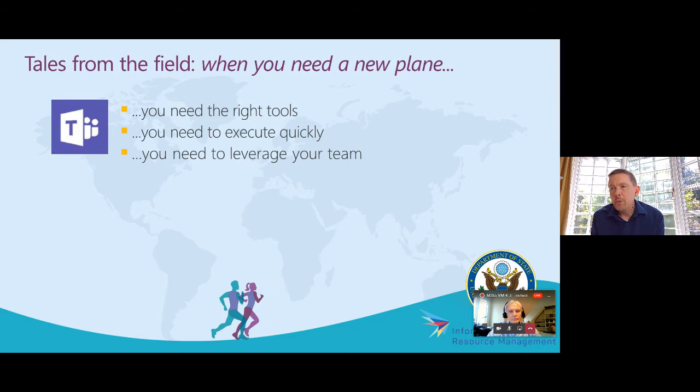We quickly stood up what we call our virtual help desk. It's a public Teams site that all of our customers can hit. If they have a question about how to use Teams, or about OneDrive or any of the other technology tools, they can head right to our team with a simple link. They can ask questions via chat, share desktops, and do video chats.